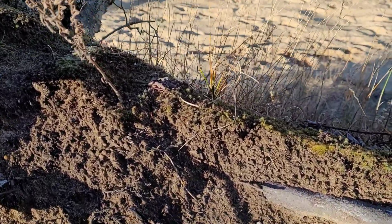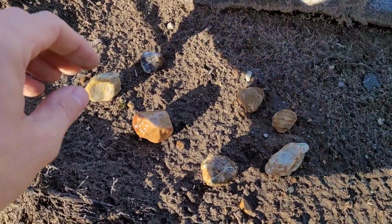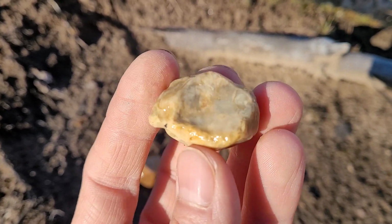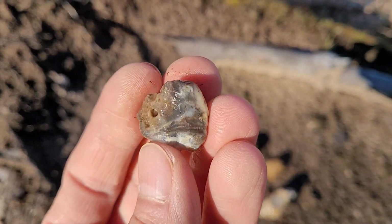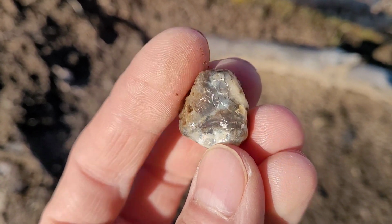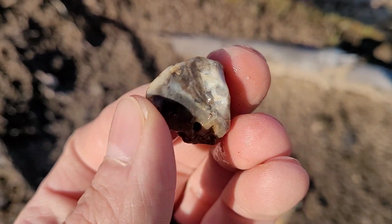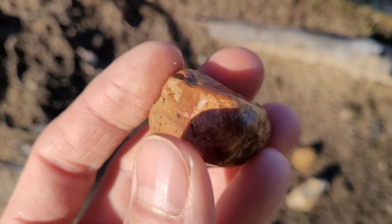These next few finds here I think are really pretty. Finding a bunch of different things here. Some really pretty chert. Got a bunch of cool colors in that one. That one too. I just liked how dark that one was. That's pretty. Nice red and orange one.